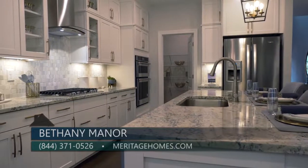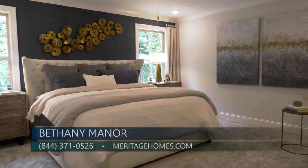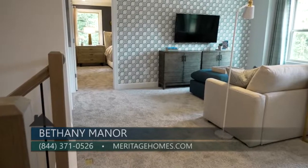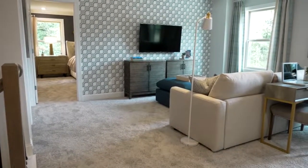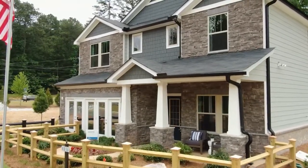Yeah, so the other great thing about this area is Snellville is very close to Stone Mountain, and it's interesting, there's not a lot of new home development, and so there's a lot of people who are looking in this area for a place to get a new home, and I mean, we're kind of one of the only people out there that's building right now.